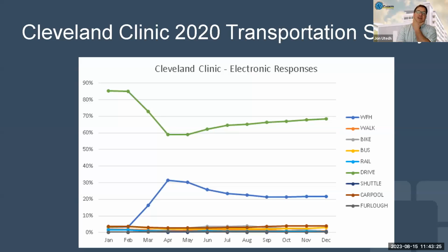But this was fascinating because we did our employee commuting survey during COVID, in 2020. You can see pretty directly here that the biggest thing is driving alone, but it went from 85% down to 70%, and working from home went from basically zero. I think maybe we had 50 people at Cleveland Clinic that worked from home, maybe 75. We now have 3,500, so it's changed pretty dramatically. You can see the increase in working from home and then kind of leveling off.